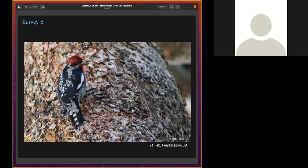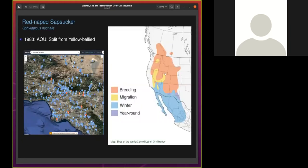And then the only other one, you have an image labeled red-naped sapsucker adult, and it's clearly got a mottled brown breast, so it's one of those first winter birds, and that's the best way. On red-naped sapsuckers in the fall, they're really easy to age just by looking at the breast, because an adult's is solid with some greenish edges.